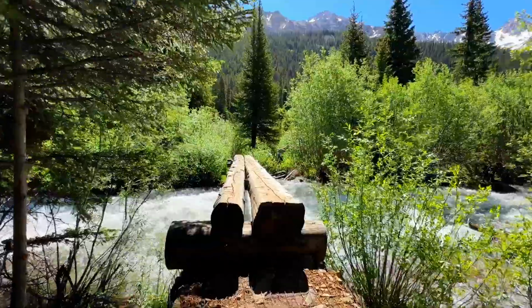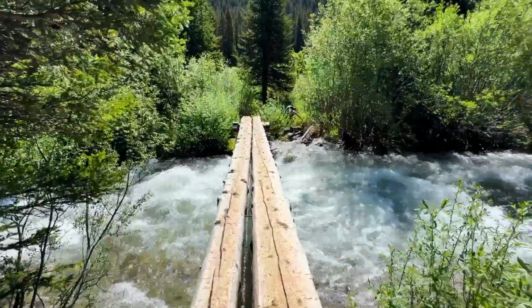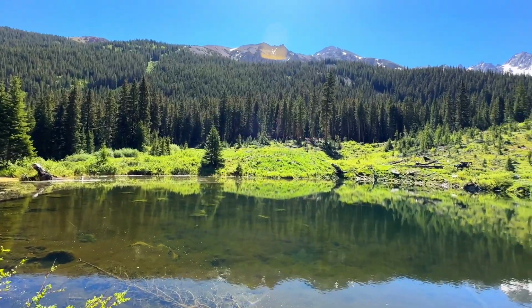5.5 miles in now, we're to our next creek crossing. Beautiful views over Silver Dollar Pond.